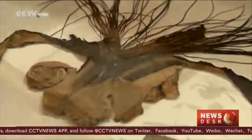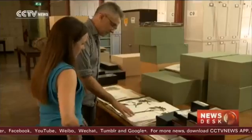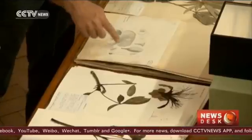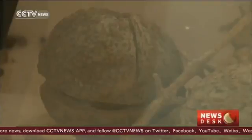A collection of Madagascan flora is being carefully collated at this library of plants called the Herbarium in London's famous Kew Gardens. Madagascar is a global biodiversity hotspot, and it has about 13,000 species of plants, and 90% of those are endemic, so they're found nowhere else in the world. But the country's plant life is under threat from unsustainable farming. An estimated 70% of Madagascar's plants face extinction.